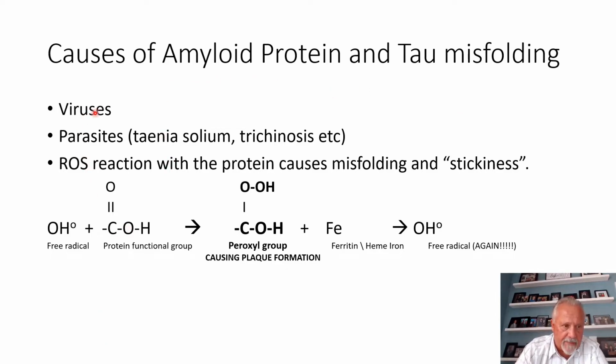We have viruses that will do it. Parasites like Taenia solium, trichinosis, and Creutzfeldt-Jakob disease, which is caused by the prions, or the misfolding of prions in the brain, causes Creutzfeldt-Jakob from these parasites. The other one is oxidative stress, reactive oxygen species.